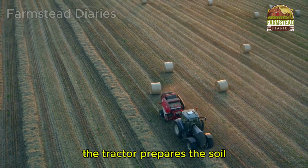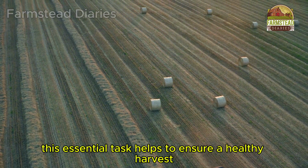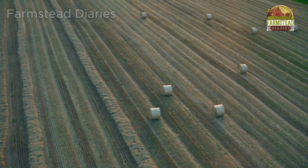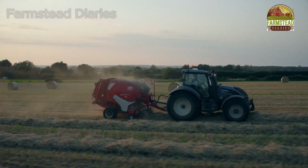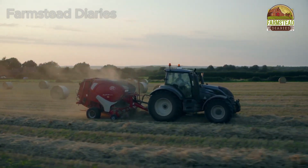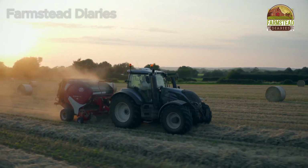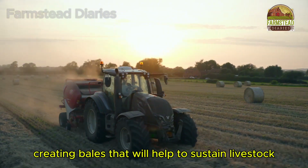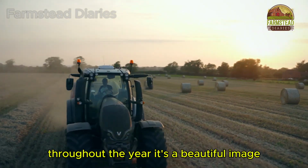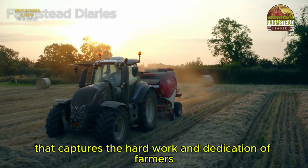The tractor prepares the soil for the next planting season. This essential task helps to ensure a healthy harvest. The tractor effortlessly rolls up the hay, creating bales that will help to sustain livestock throughout the year. It's a beautiful image that captures the hard work and dedication of farmers.